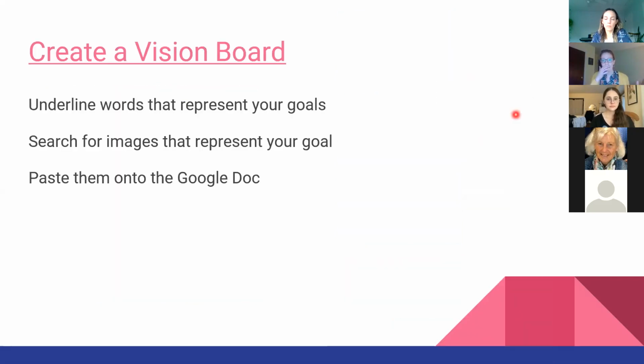And to do this, if you followed along with us and you created a language experience story while I did it with Maria, you'll be able to underline words that represent your goal. So maybe if you didn't do the language experience story, maybe it's your superpower, okay? That's gonna be your Google search term, okay?